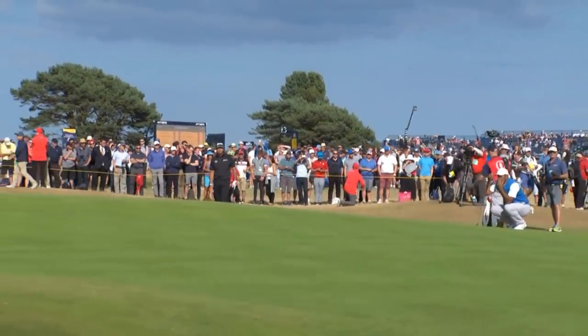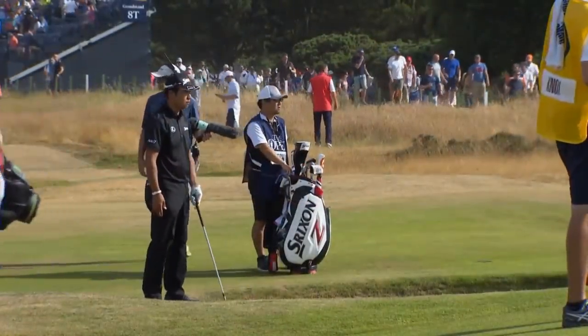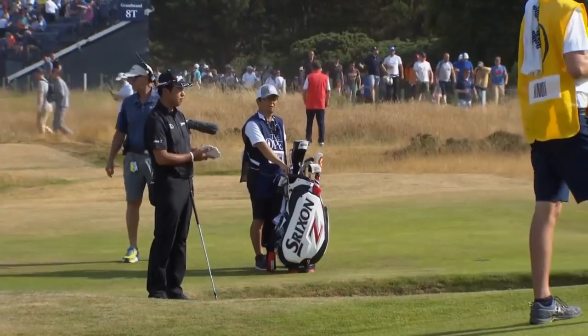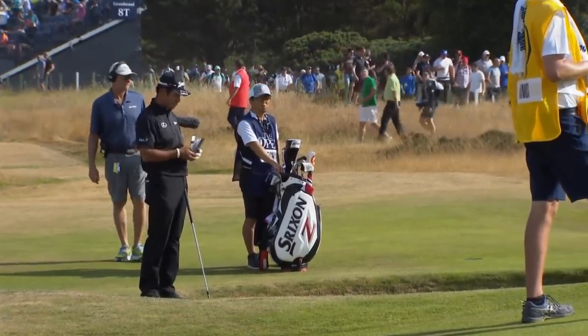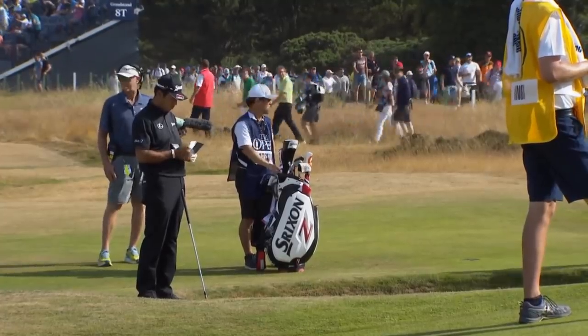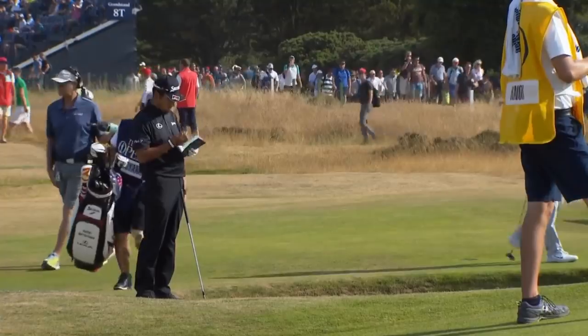Last winner here, Padraig Harrington's out in level par 36. Two birdies, two bogeys. Only beaten in the playoff by Sergio Garcia, who dropped two shots in the first three holes, but he's got one back. He's one over.